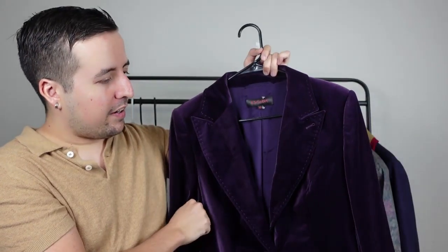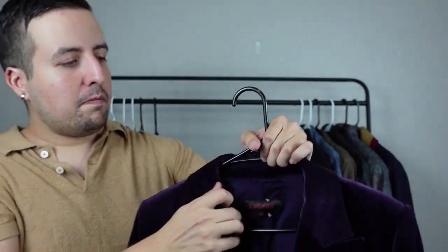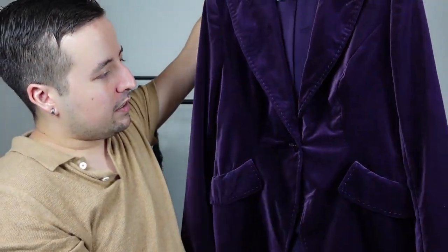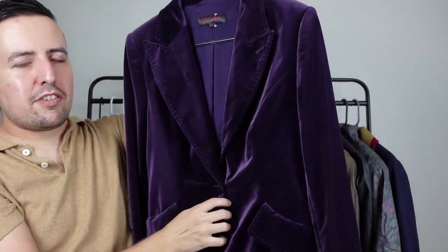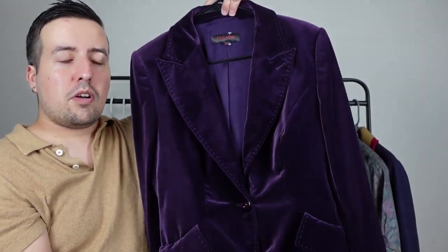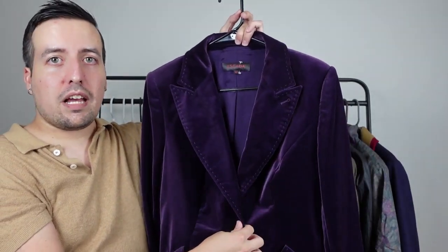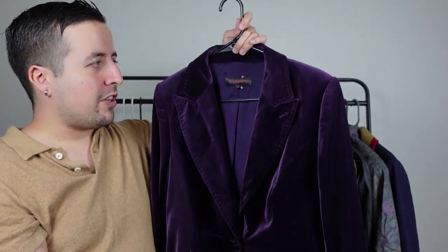Here we have another designer brand. I would not necessarily say it's a highly coveted brand these days. It's kind of an old money brand, but it is Escada. And it is a size 42. It is just this purple velvet blazer. A couple of months ago, I sold a green Zara blazer that was also velvet. So velvet, I feel, does better in the winter months. I might be too late for this one, but I figured it was still worth a shot.